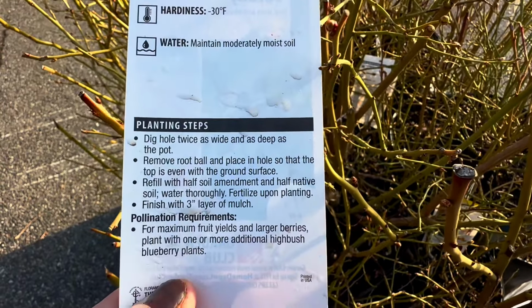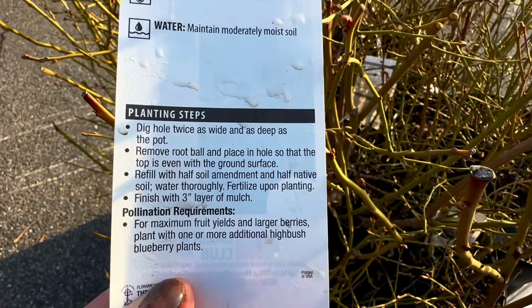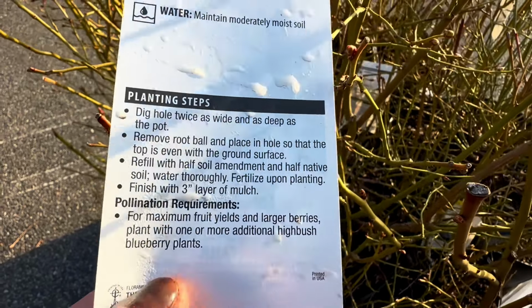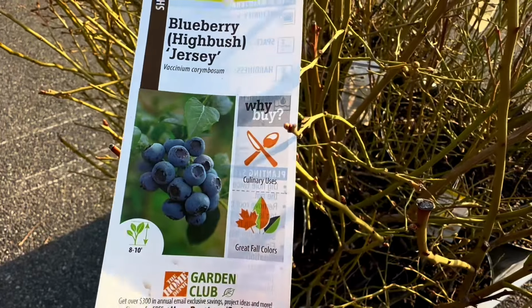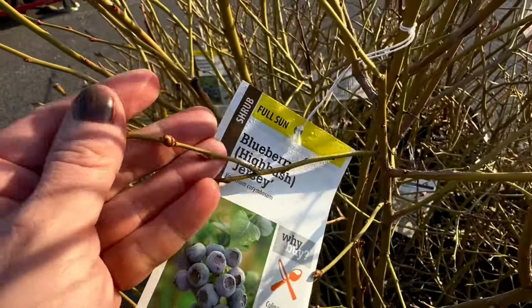Also, pollination requirements for maximum fruit yields and larger berries. Plant with 1 or more additional high bush blueberry plants. Very, very helpful suggestion. So if you plant 1, you might not get as high of a yield as you want. I am seeing all these new growth, all these buds.